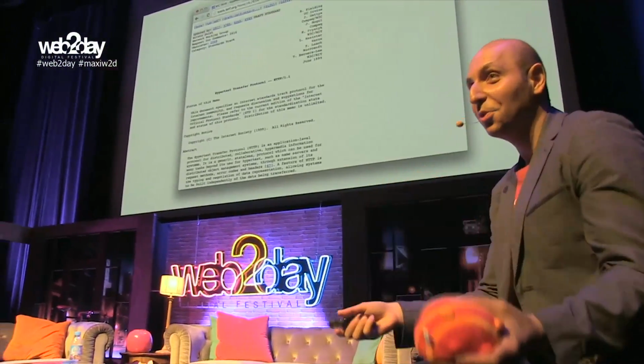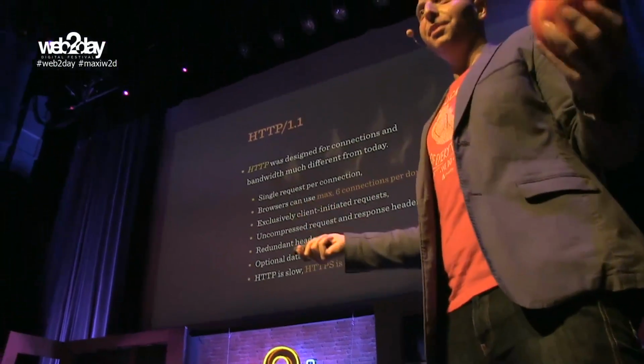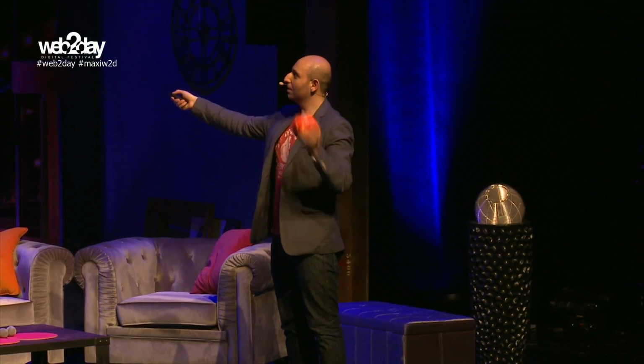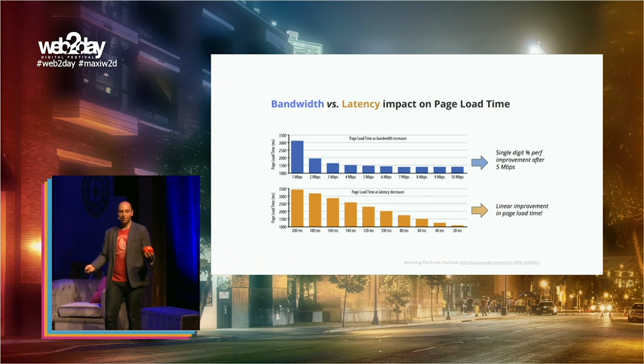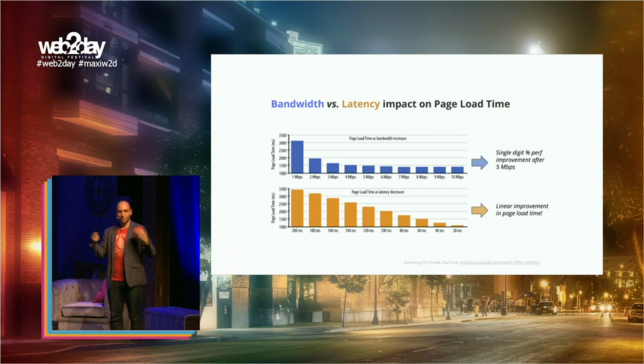Now, I'm not going to have a nice conclusion, because we don't have time, but the thing is, we have to reinvent HTTP. And basically, we're already there. Because HTTP 1.1 has some bad things that we have to fix. So we have restrictions, you can use maximum 6 connections per domain, single request per connection, and so on. HTTP is slow, and HTTPS is even slower. But again, even if we all had 4G available everywhere, it wouldn't make the web inherently faster, because, well, even if you have 10 megabits per second everywhere, the page load time wouldn't decrease exponentially. But it does decrease exponentially if you reduce the network round trips.